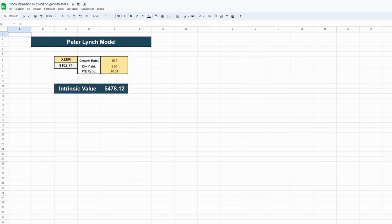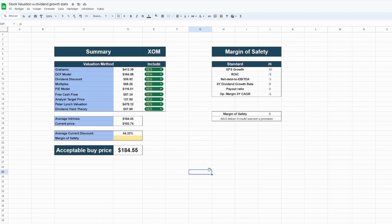If we jump back here to the Peter Lynch model, you can see the growth rate is actually estimated to be 45% annually. And I did double check this number in the analyst desk in Yahoo Finance, and it is actually this high. So I think this should probably be taken with a grain of salt, because 45% growth every year for the next 5 years is really massive. And I don't really see Exxon achieving that. But still, let's use them just because that's what the numbers say right now. We can always revisit it.